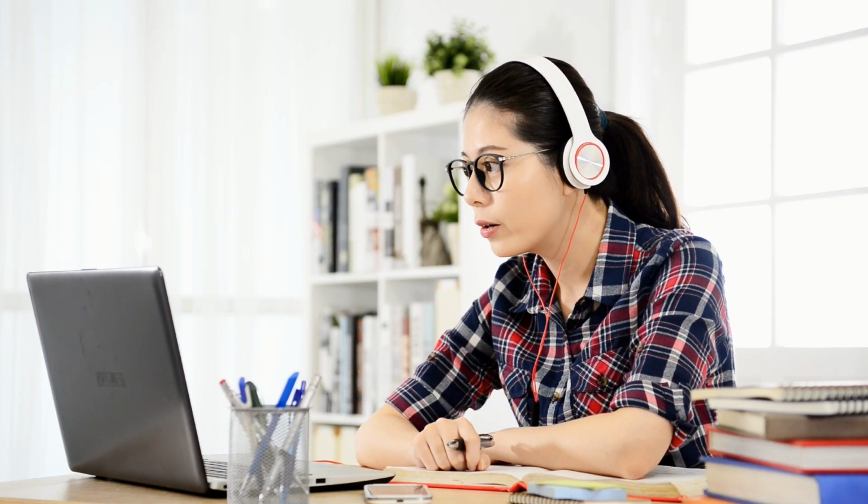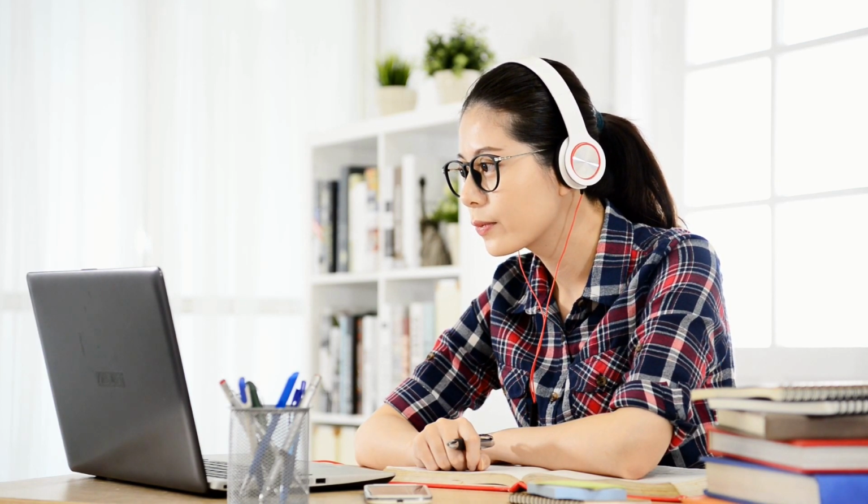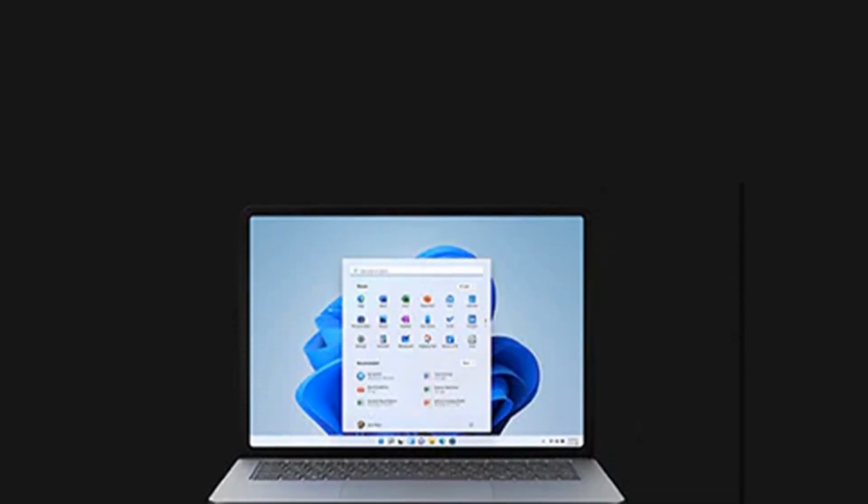The Surface Laptop Studio has 4 speakers in total, with 2 tweeters under the keyboard, then 2 woofers on the bottom of the laptop, to the left and the right. In our time with the device, we were in a loud room, so we didn't put these to the test. But when we get the laptop in for a full review, we'll see what they can do.